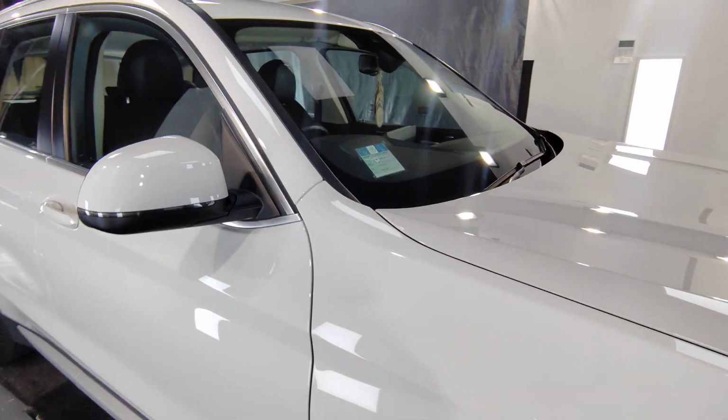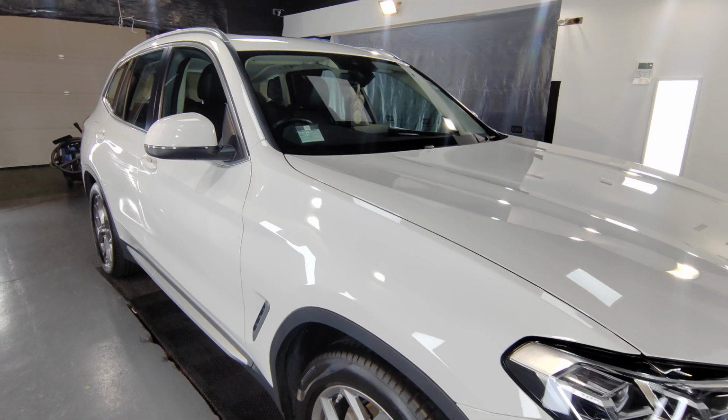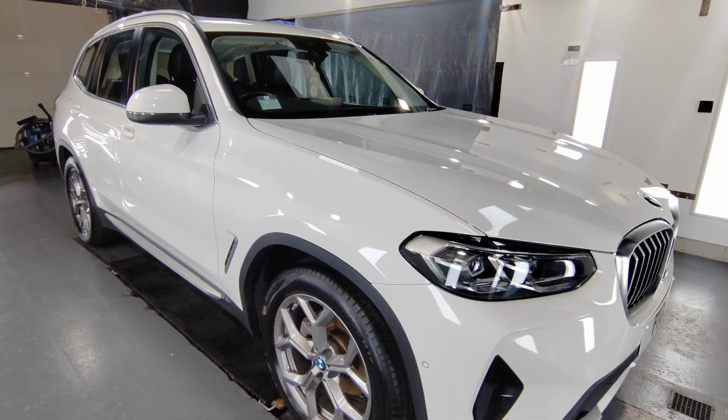Yeah, I'm sure you'll agree. Don't forget there's no coatings on this vehicle. This is just regular valeting.